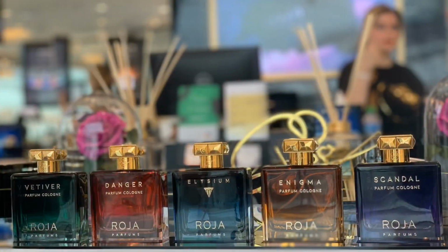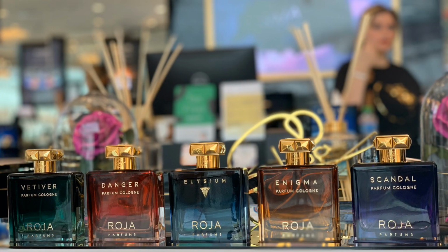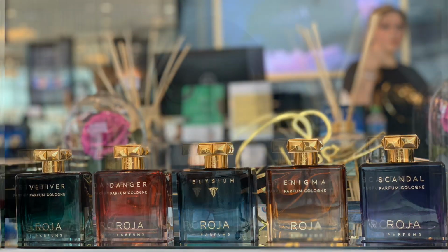I purchased this fragrance from ROJA's boutique in Dubai Mall. They have quite a huge boutique in one of the perfume departmental stores in Dubai Mall, and I had the opportunity to go and visit the store and also try out the entire collection of all 5 fragrances, as you can see in the image that I've just provided. And the one that really caught my attention was Enigma, and I will be doing a detailed review of this today so that you can know how this fragrance is and if it's worth your money.